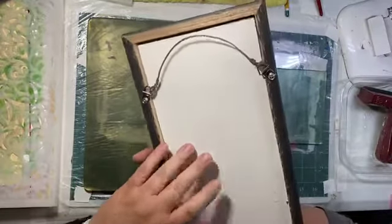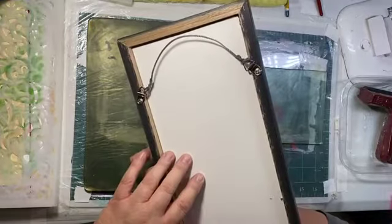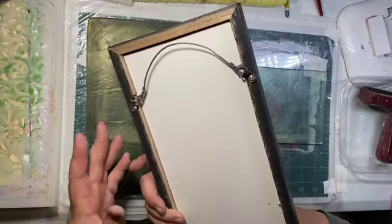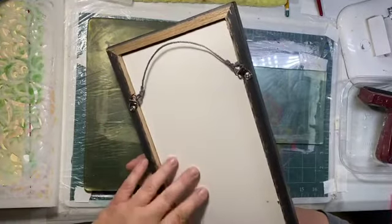Oh good, Chris says she's glad to see more stencils. I'm glad, because I feel like you guys must be going, oh, here we go again. But I have to do this for the next couple of weeks, so this is what it's going to be.